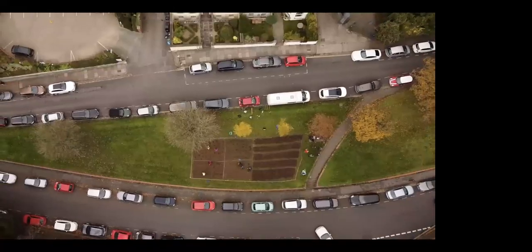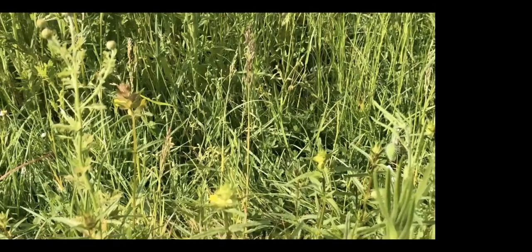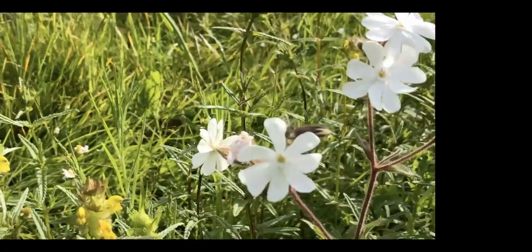So pretty much anyone who wants to start a wildflower meadow, yellow rattle is a really good place to start. When it grows, it has little root nodules that latch onto the roots of grass and takes nutrients from the grass, which then makes it weaker and gives the other wildflowers more of a chance to grow.